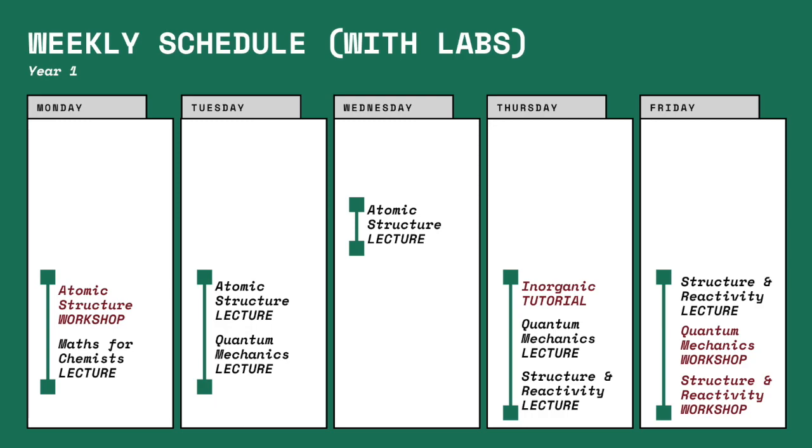The whole cohort will be present for lectures, whilst workshops, also known as problem classes, will contain 20 to 25 students, and less than 10 of you will be scheduled for each tutorial. Tutorials and workshops are both taught by professors, not PhD students, though sometimes a PhD student may assist in the teaching of workshops, since there are more people during those classes.